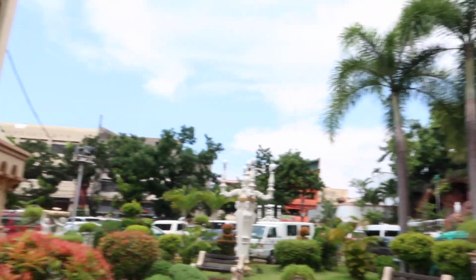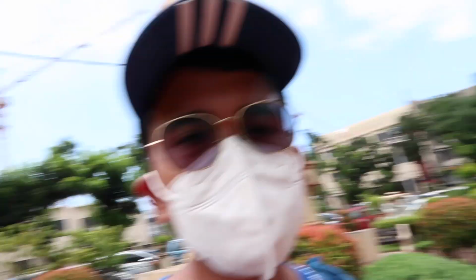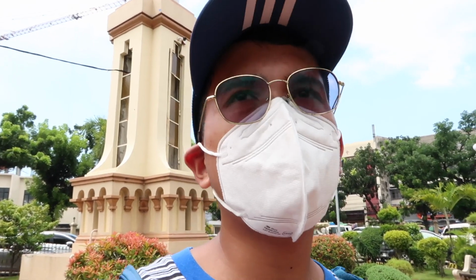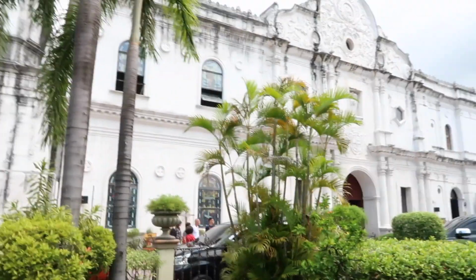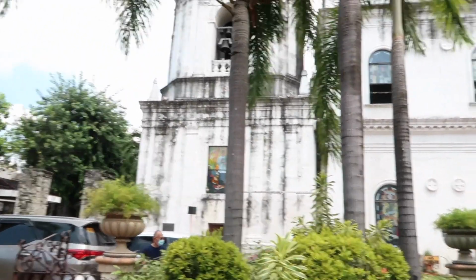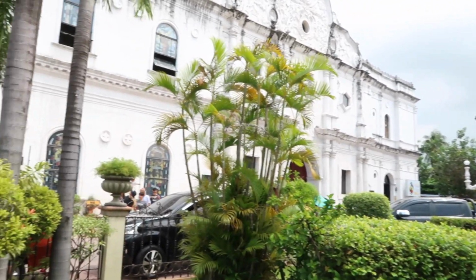So we are at the Cebu Metropolitan Cathedral, and I'm going to tell you guys a little bit about it. It is the ecclesiastical, I think I'm pronouncing that right, seat of the Metropolitan Archdiocese of Cebu. It was established as a diocese in 1595, so not long after the Santo Niño Church was built. It was elevated to a metropolitan diocese in like 1934-ish, I think.